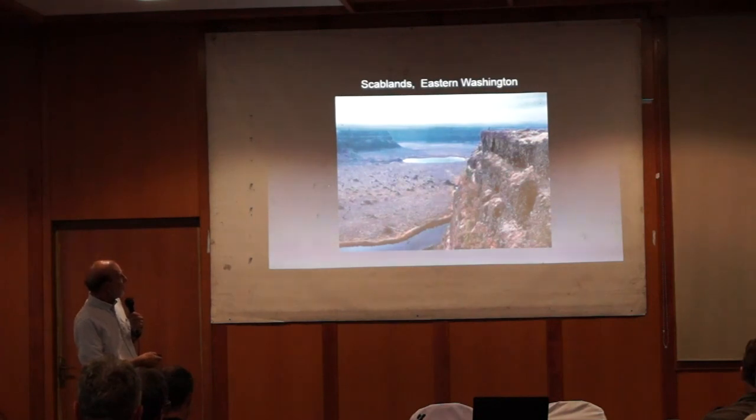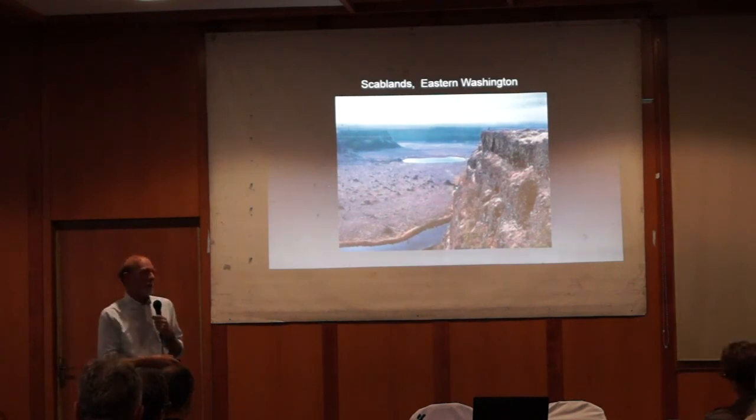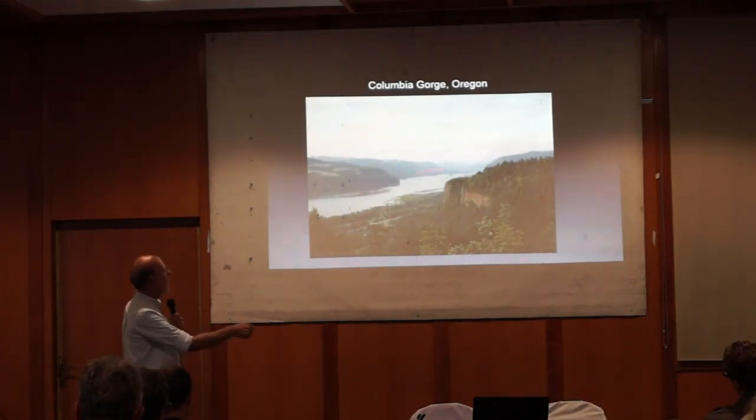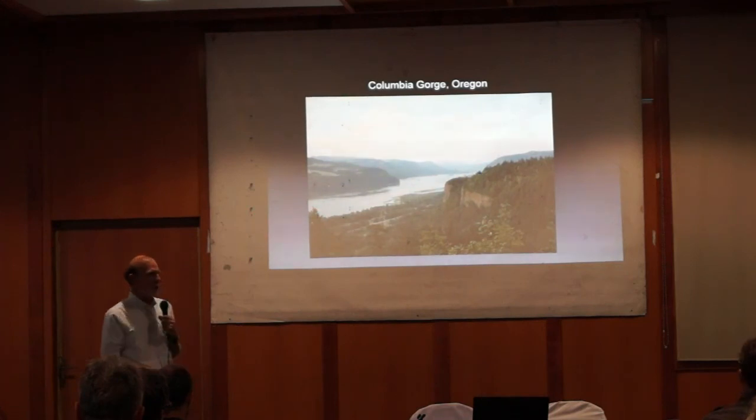Here's another shot of Scablands in eastern Washington. They're very close to where the ice sheet was. Here's the Columbia Gorge in Oregon. This was full of water, traveling at very high velocity towards the ocean. And Scablands is over the hill here in this direction, towards Washington.